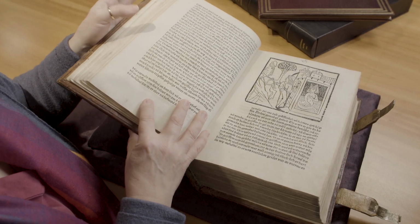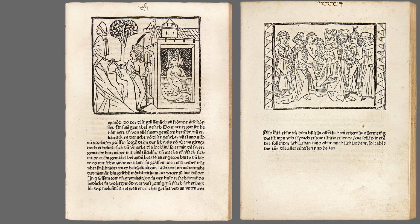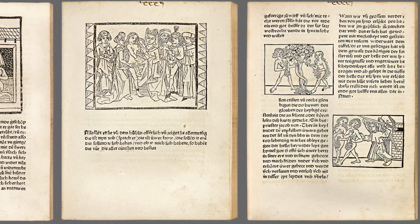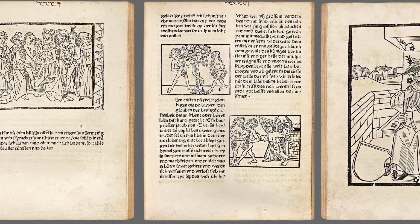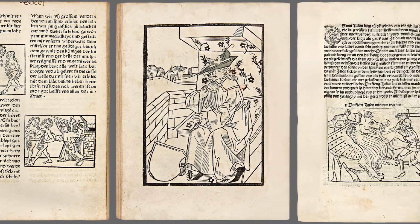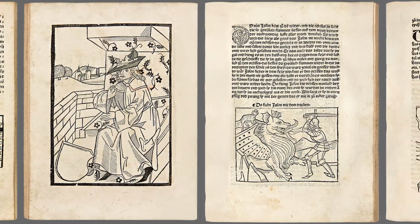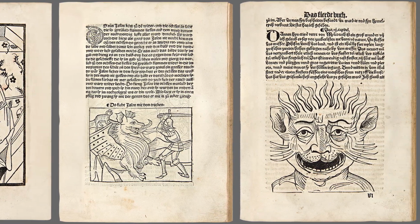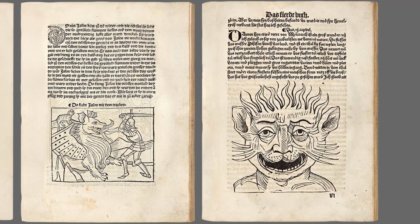So it contains first the Melusine, then the Griseldis, and so on. The fourth is the history of Alexander the Great, and then there is the history of the destruction of Troy, and finally there are the travels of Mandeville.